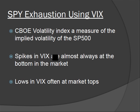This is something I've been looking at for a while, which is Spiders exhaustion using the VIX. Now, as we know, the CBOE VIX index is a measure of the implied volatility of the S&P 500. It's a classic indicator. We'll see in a moment, we overlay this on the Spider itself. It's almost a completely opposite chart. They're a mirror image of each other. When the spikes in the VIX are really, really high, it's almost always at the bottom in the market.